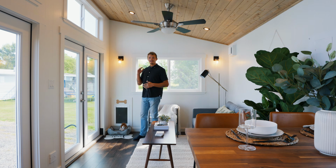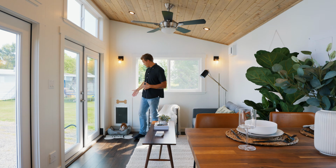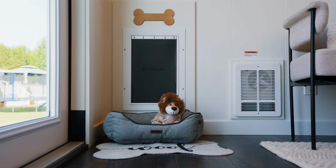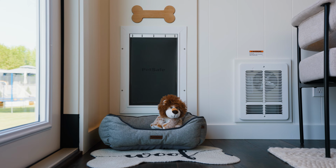If you want more information about what this system does, we'll send you some information. This next part is for the dog lovers. This is super cool. To my right down here, you have a dog door. So if you're someone with pets and you don't want to be opening and closing the door all the time to let them in and out, this is a perfect option.